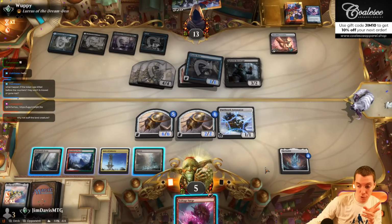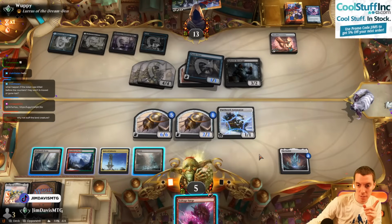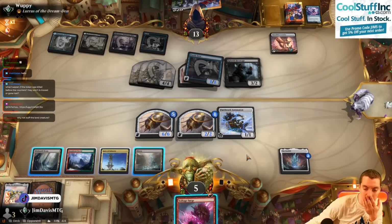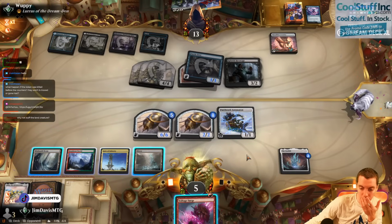We spike a voltage surge. 6, 7, 8, 9, 10, 11. Damn, we're too short. Why not buff the land creature? Why buff the land creature?